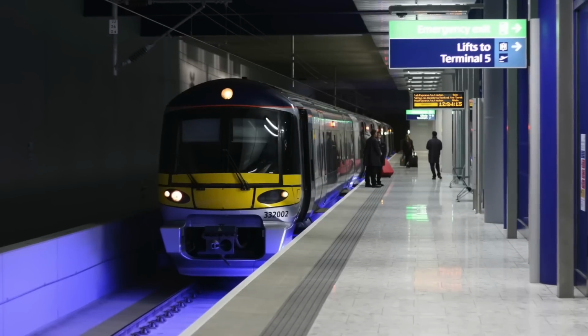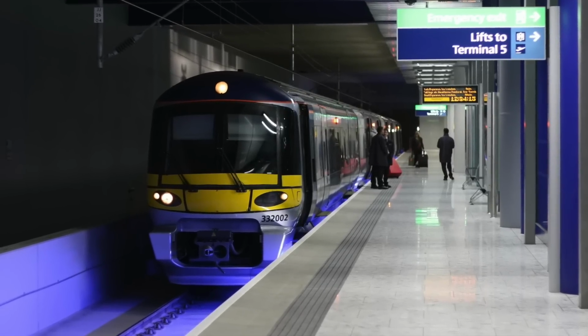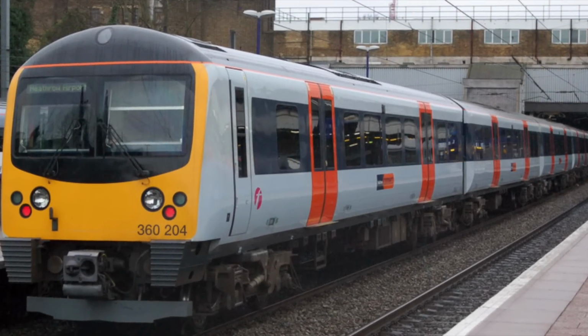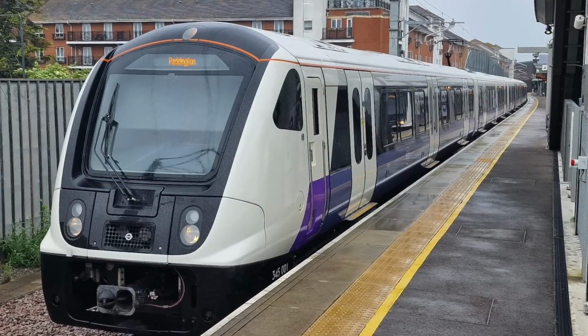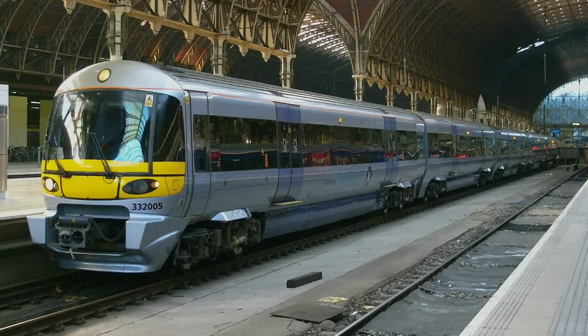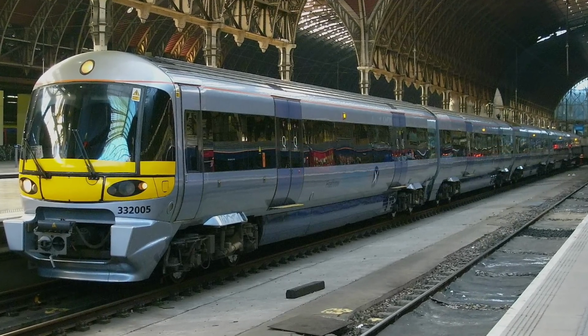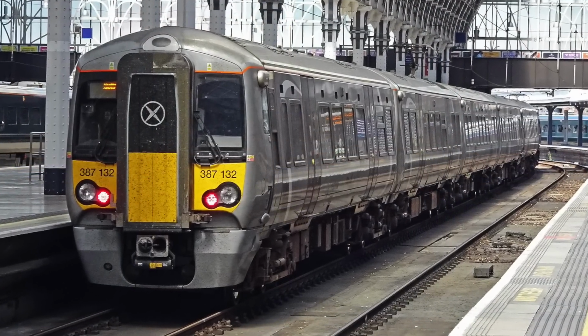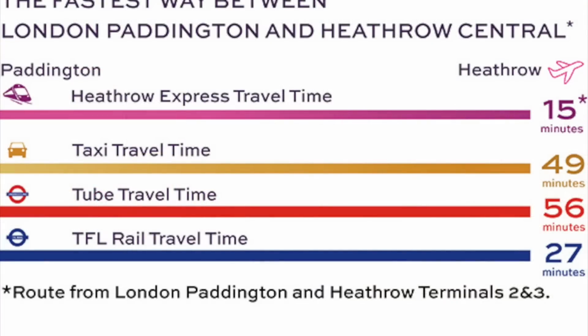When Terminal 5 opened in 2008, with a new station underneath it, it became mainly served by Heathrow Express trains, with the Connect exclusively running to Terminal 4. The Heathrow Connect service was eventually taken over by TfL in 2018, with its original fleet of Class 360-0 trains being replaced by Class 345 trains and is now part of the Elizabeth line. The Express has also had a change of rolling stock in 2020 when the original Class 332 trains were replaced with Class 387 Electrostars.